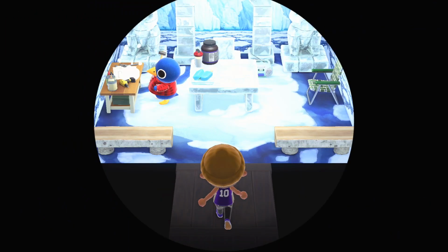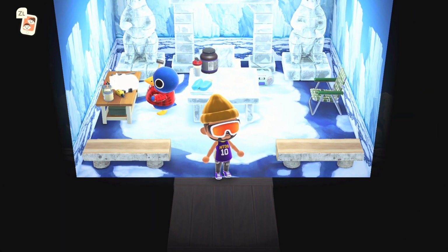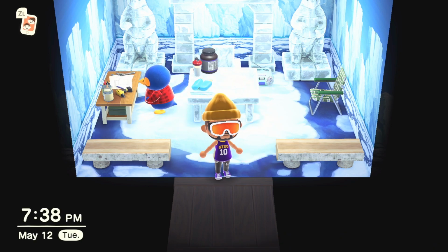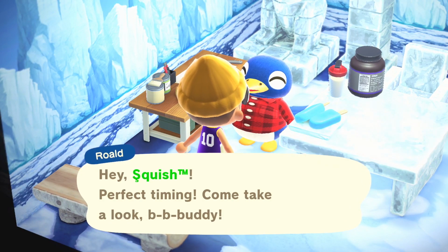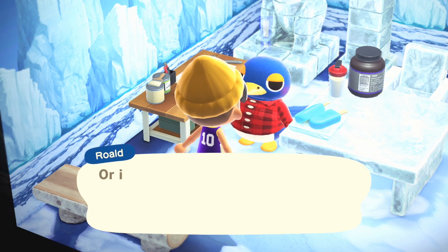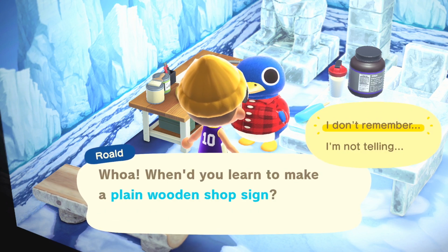So if you follow the first tip and the second one, that's already 5 DIY recipes that you can get in a single day just by checking your island and checking your island's villagers. I know that's super awesome. Again, you may have known that you get DIYs from your villagers, but you may not have known that you can get up to 3 in a day, which is super duper cool.